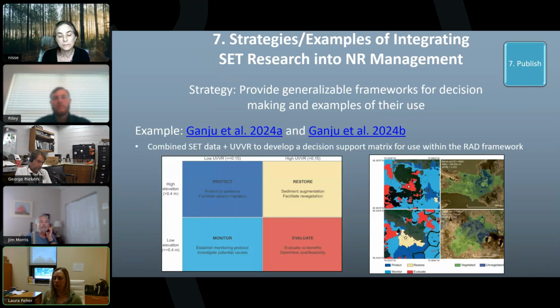Another strategy that I've seen is to use your data to provide a generalized framework that could be used for decision making, and then also provide some examples of how that framework can be used. These 2 papers from Ganju et al. 2024 combined SET data with UVVR data, so unvegetated to vegetated ratio, to develop decision support metrics for use with the RAD framework. They also give some examples of how they might use this framework as well.